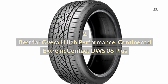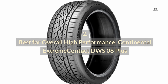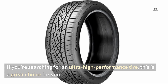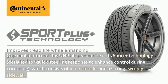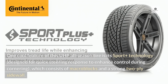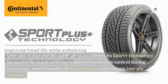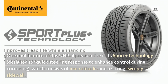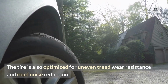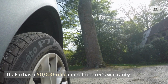2. Best for overall high performance, Continental ExtremeContact DWS06 Plus. If you're searching for an ultra-high performance tire, this is a great choice for you. One cool feature of this UHP all-season tire is its Sport Plus technology, designed for quick steering response to enhance control during cornering, which consists of macro blocks and a strong 2-ply sidewall. The tire is also optimized for uneven tread wear resistance and road noise reduction. It also has a 50,000-mile manufacturer's warranty.